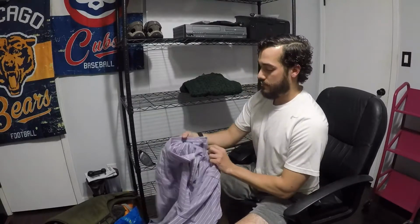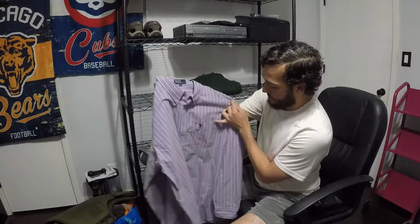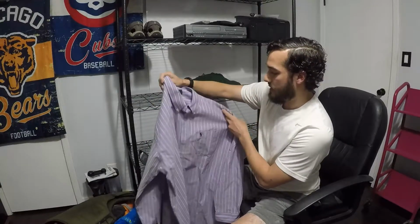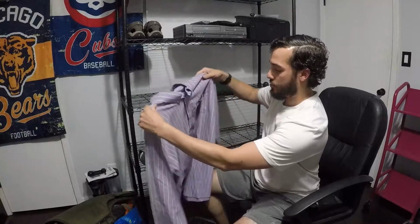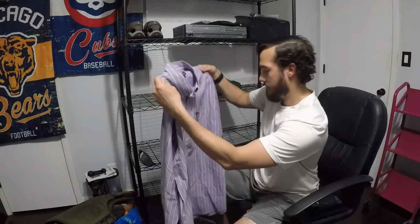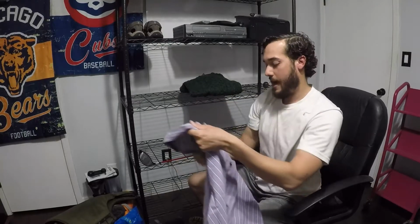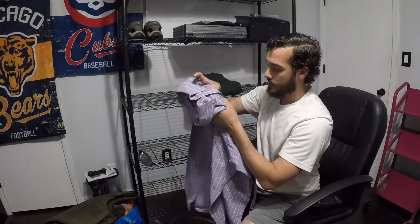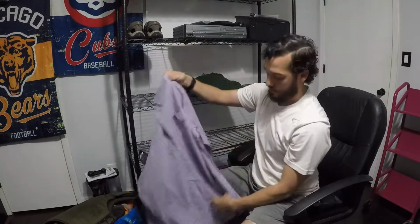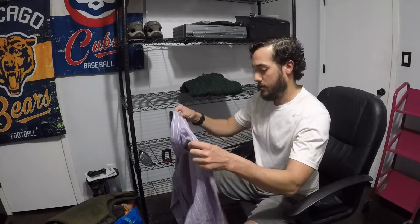Next up, we have this polo by Ralph Lauren. This is a 3XL. It has the pocket here, and it's a lavender color with some vertical stripes. Now, when it comes to Ralph Lauren polos, honestly, the more I look at this, the tag doesn't really even look like the tags I've seen before. I imagine it's legit, but I'm not really sure which ones are real and which ones are fake, but I know that the bigger sizes sell a lot faster and for more money.